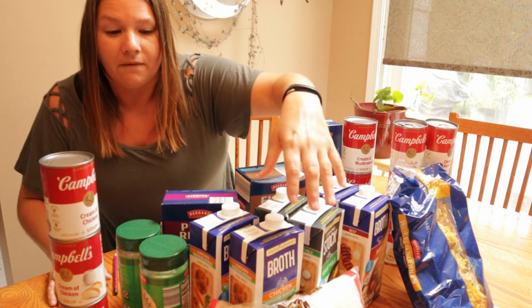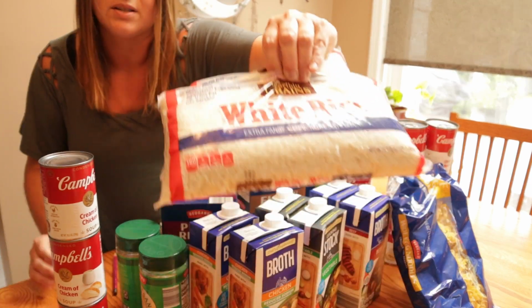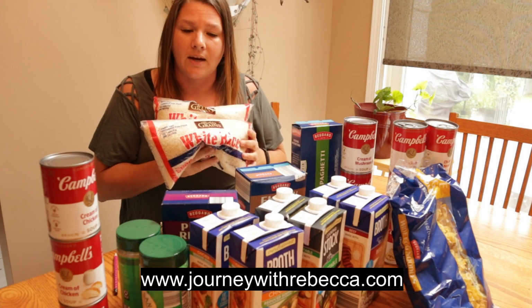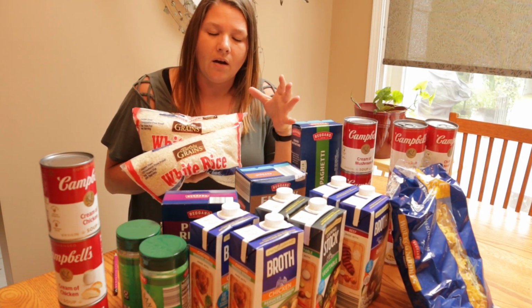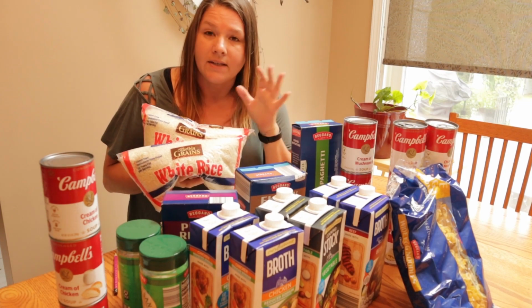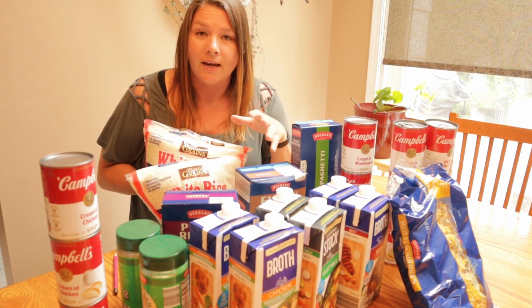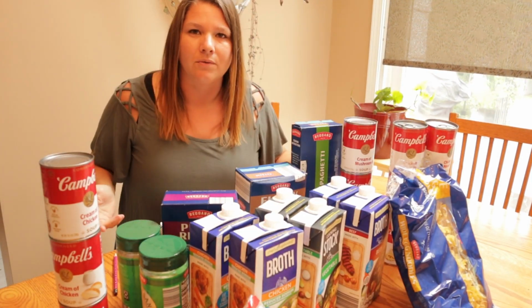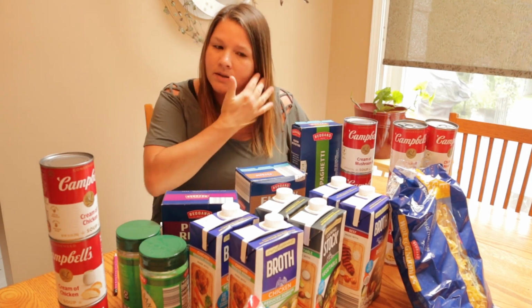Next thing on the list is rice. Again, rice is a really versatile dish to have, especially during cold winter months. It's always a good staple to have rice on hand. I cook rice a lot, all the time. So I did buy 2 bags of rice, and the total of that was $4.38. So I think that pasta and rice are definitely always just good staples to have on hand.